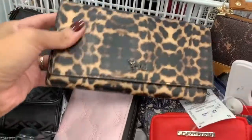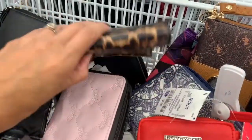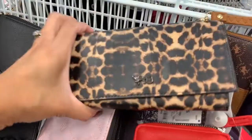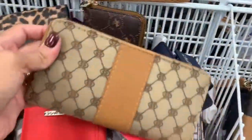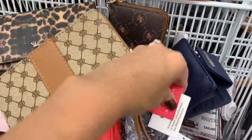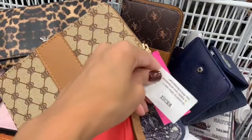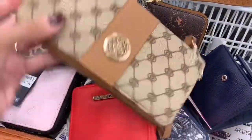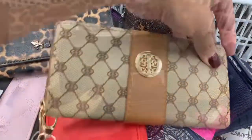Now moving on to wallets and wristlets, I found this really cute leopard cheetah one and that was $10.99 and it was a pretty good size, so I think $10.99 was worth it. I also found this wallet. I could not find a price. I was looking at the tags and the tags just did not have a price on it, but I did still show it just because I thought it was super cute.